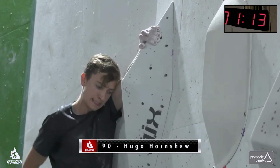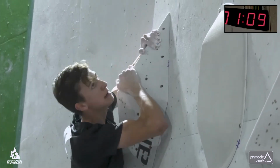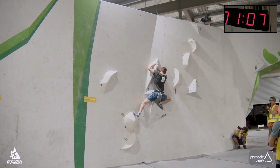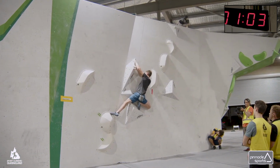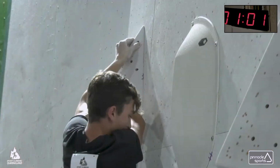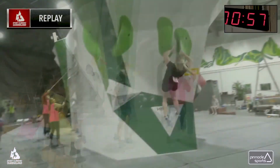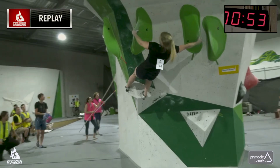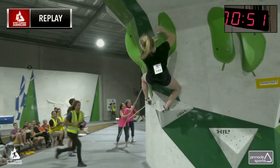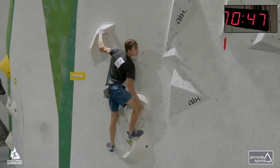The final 1.5 minutes of the competition here today, Hugo Hornshaw making his way. He's probably got enough time, but he'll have to not muck around, not dilly-dally on this move, dropping down low, making sure he can do that transfer, which is a little bit tricky, and he's off. That is the heartbreak of slabs, folks. And quickly checking a replay out there for Lucy, making short work once she'd made that first move.